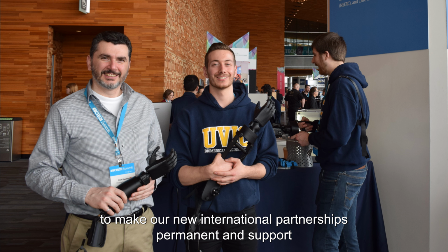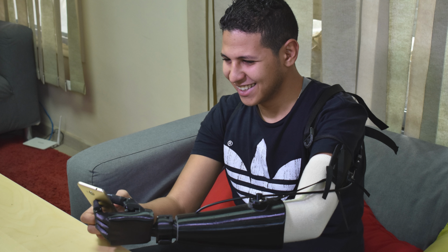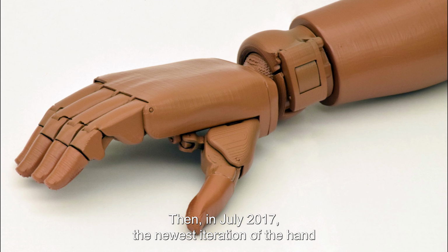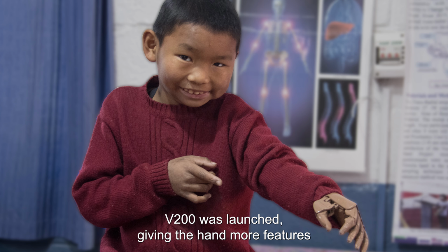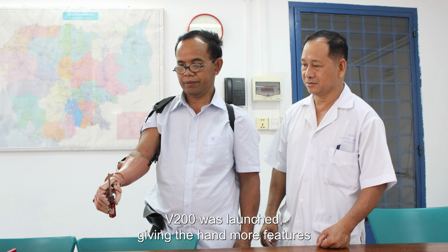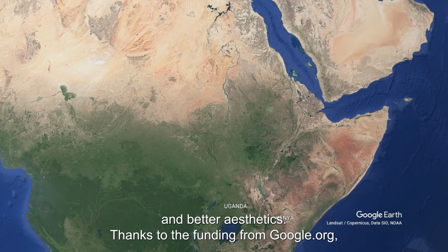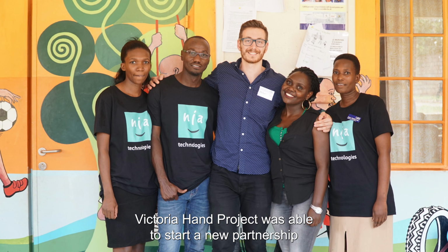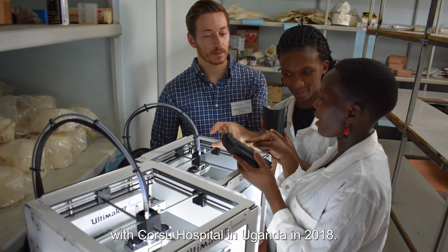$250,000 from Google.org to make our new international partnerships permanent and support people with amputations in the regions for years to come. Then, in July 2017, the newest iteration of the hand, V200, was launched, giving the hand more features and better aesthetics. Thanks to the funding from Google.org, Victoria Hand Project was able to start a new partnership with Korsu Hospital in Uganda in 2018.